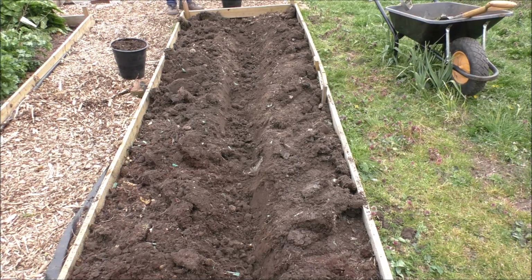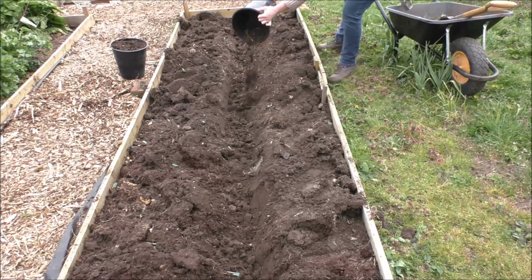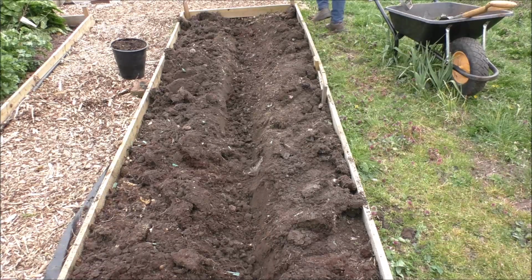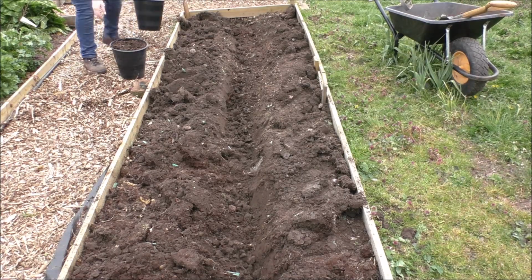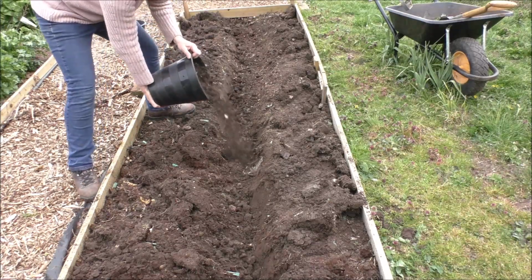What I've got here is some really, really well rotted manure. I said before, this bed has already had manure on it right over winter, and it's even had some seaweed. And you can see there's loads of little plastic bits in there as well. But because this is asparagus, because it's going to be a permanent bed, I'm going to give it a little bit more of a hand in the form of a little bit more manure that's been mixed with some 6X fertiliser, so it's hopefully going to have the best possible start. Oops, standing on the soil there.